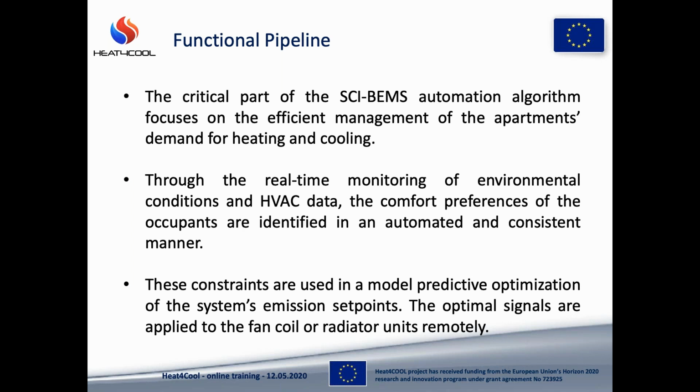So, what is the functional pipeline for the automation? The main objective, as in any energy management system, is to perform energy efficiency, and in our particular case, our main objective is to, let's say, cleverly handle and manipulate the required demand of the apartments for heating and cooling. In order to do so, we learn via the past measurements that we have on HVAC actuation from the occupants, and then coupling that to the environmental conditions, we learn their comfort preferences. And since it's a machine learning approach, it can guarantee us a consistent and automated manner to do so.